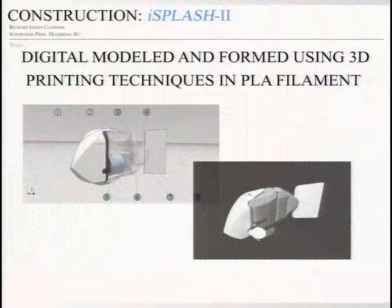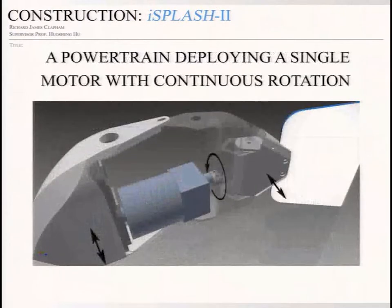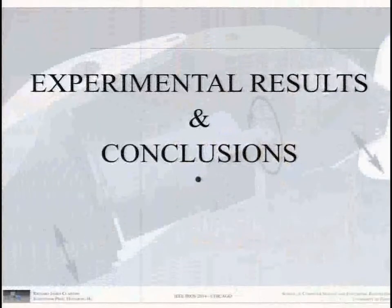iSplash2 weighs 0.8 kilograms and is formed in PLA filament. The prototype has a length of 32 centimeters and has a high power density with the primary actuator 75% of the total mass, distributing power across the full body length. We found that the build has a force of up to 9 newtons.